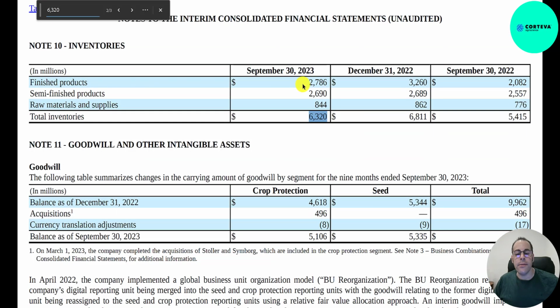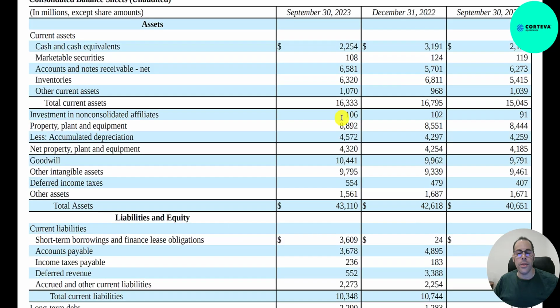They break down their inventory into 3 steps. Raw materials, $800 million. Semi-finished, $2.7 billion. And finished, $2.8 billion. Their PP&E, property, plant, and equipment, is $8.9 billion minus $4.6 billion of depreciation. So that gives them a book value of $4.3 billion.